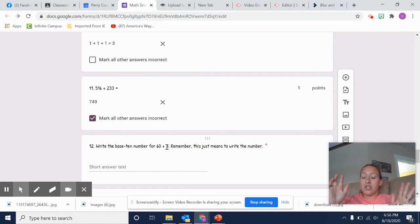Base 10 number means just to write the number. They just sometimes want to be fancy and say it in a different way. Literally just means to write the number, okay? So write the base 10 number for 60 plus 3. It's 63. That's it. 60 plus 3 is 63. I think sometimes they just like to confuse us.